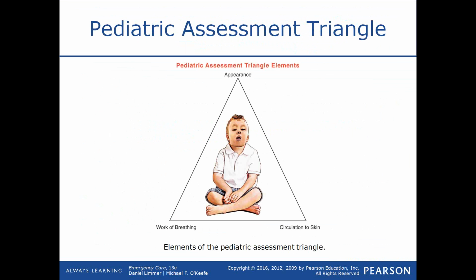So here's that pediatric assessment triangle where we're looking at appearance, we're looking at work of breathing, we're looking at circulation to the skin to determine whether we have a respiratory problem or a circulatory problem or a combination of both.